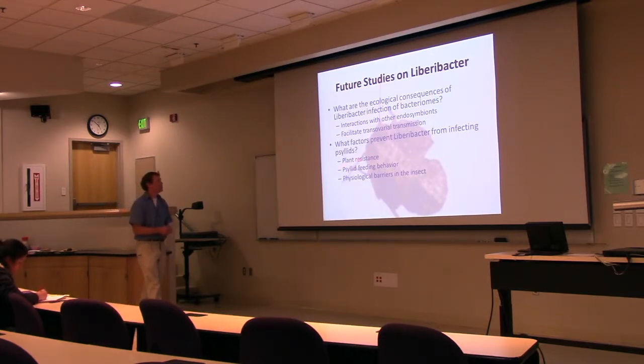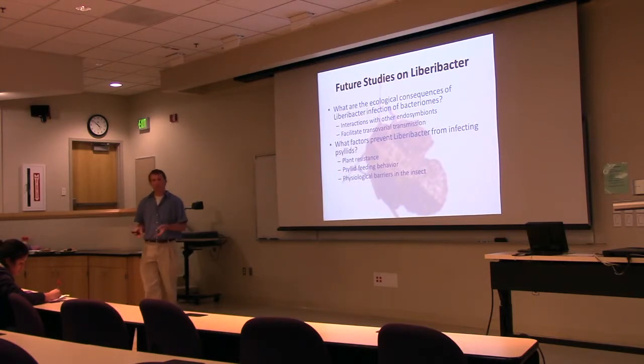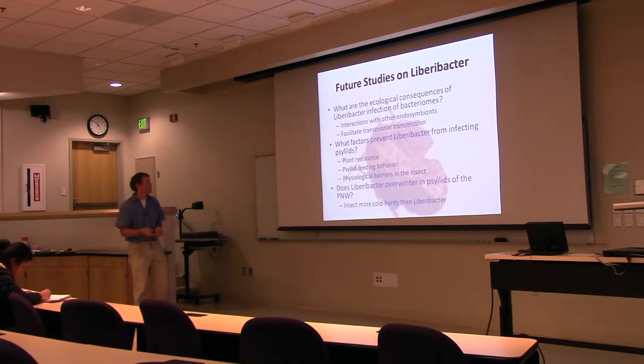Is there host plant resistance? Are there differences in feeding behavior that might decrease the chance of them picking up Liberibacter? Or are there physiological barriers in the insect, so maybe insect immune responses? One of the more promising ways, I think, to look at this is to try to determine why the nymphs are less likely to harbor Liberibacter outside of the gut than our adults. So it appears that the nymphs are just immune to Liberibacter somehow. So this is all research that we'll be moving on to in the future.